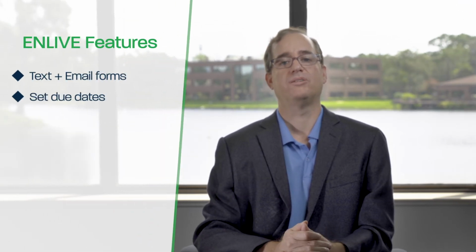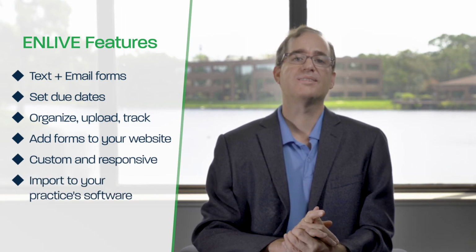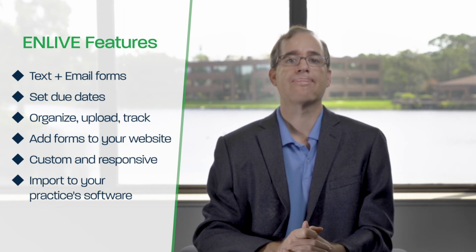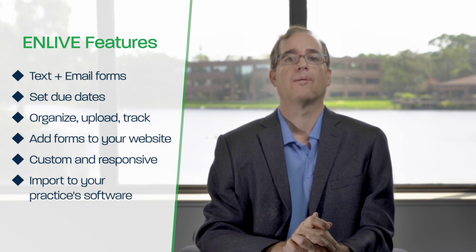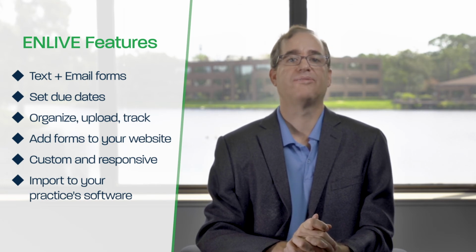Enlive offers mobile and web forms for creating a safe yet productive environment for dental practices who need to see patients and want to maintain social distancing. Enlive's mobile and web forms allow dental practices to text and email forms to individual patients, set a due date for those forms sent, organize and upload new COVID-19 screening forms while also tracking the forms being sent out, add forms to your website through direct page URL, build responsive and customizable forms, and lastly, import all of these forms back into your practice management software.